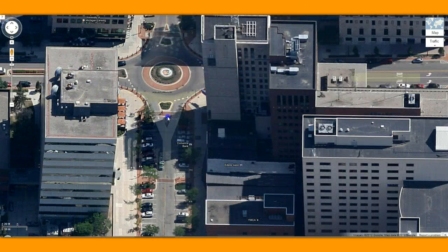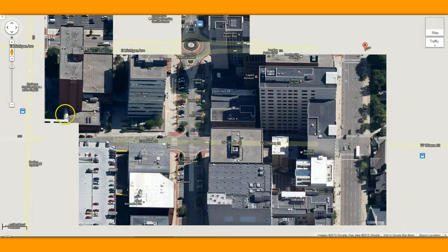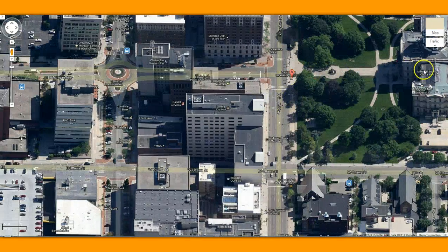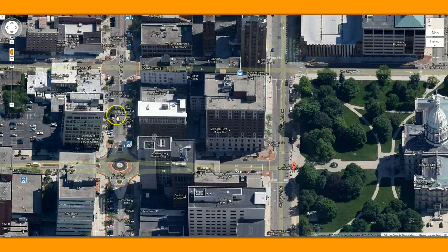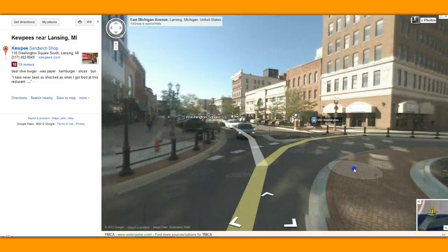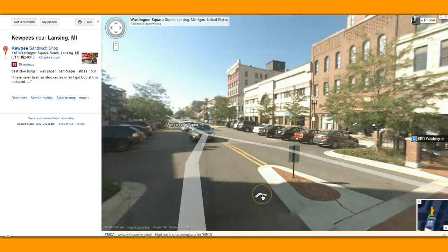So if I can turn us the right way, there we go. Again, just to orient ourselves, let me back up real quick here. Okay, so here's the Capitol building. We've come out of the Capitol building, we've walked down the street, and here we are now at this circle, and we're going to turn right at this point. So here's the Capitol. We've come down, I believe this is Allegan, and we've turned here. We're going to turn this way. I believe now we are on Washington Street.